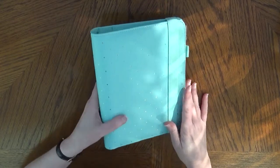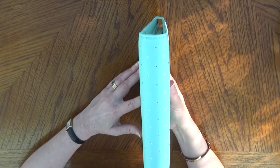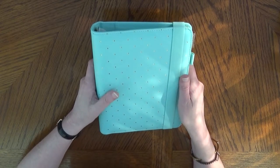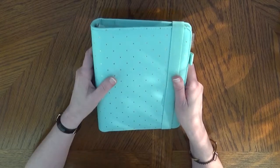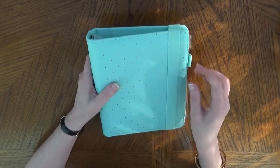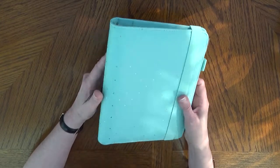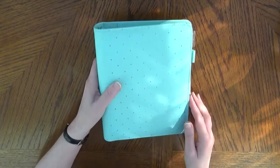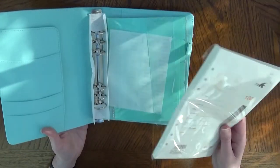This isn't new, I bought it second hand from the Facebook group. I bought it because it looked gorgeous. It's a teal colour with gold dots. I love anything teal. It's like a mint colour, to be honest. It matches perfectly with the walls in my conservatory. And it's totally unused.